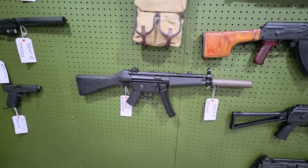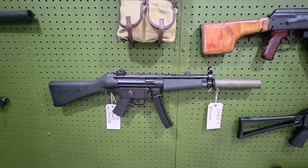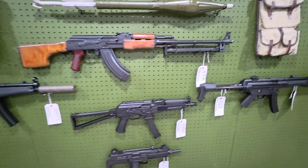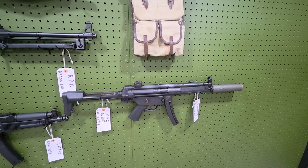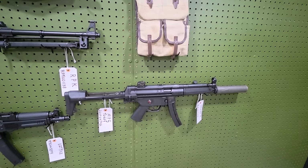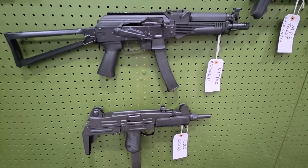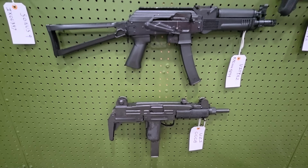And then we have some of the most famous submachine guns in history. I have two MP5s. That's one with the fixed stock, and one over here with the collapsible stock. Interestingly enough, the serial numbers on these machine guns are sequential. And then we have the ubiquitous Uzi. Everybody's heard of an Uzi. I have one of those to choose from.